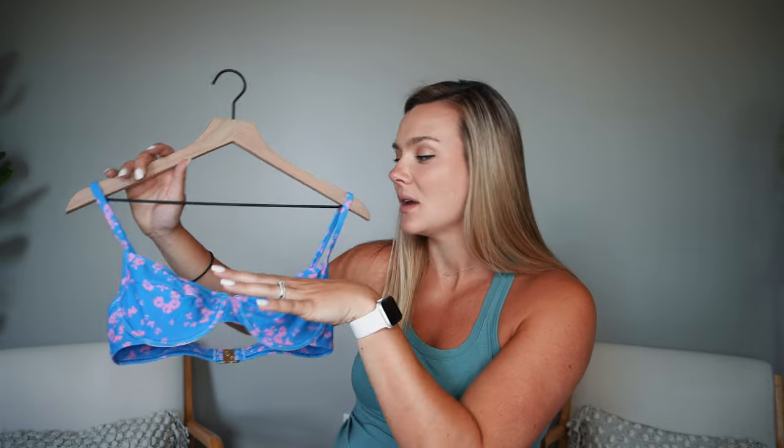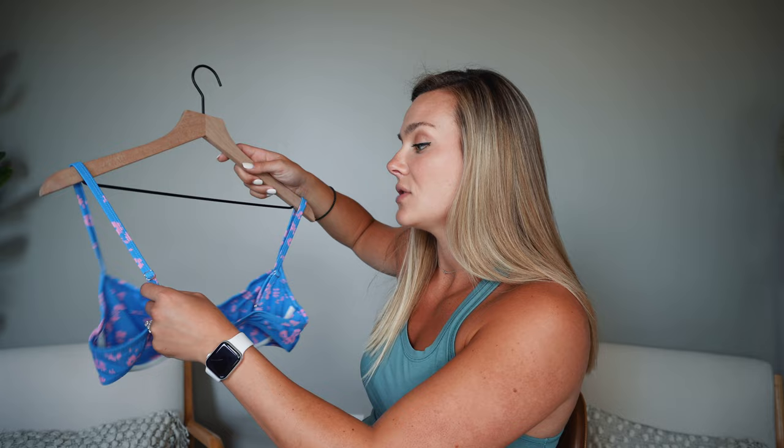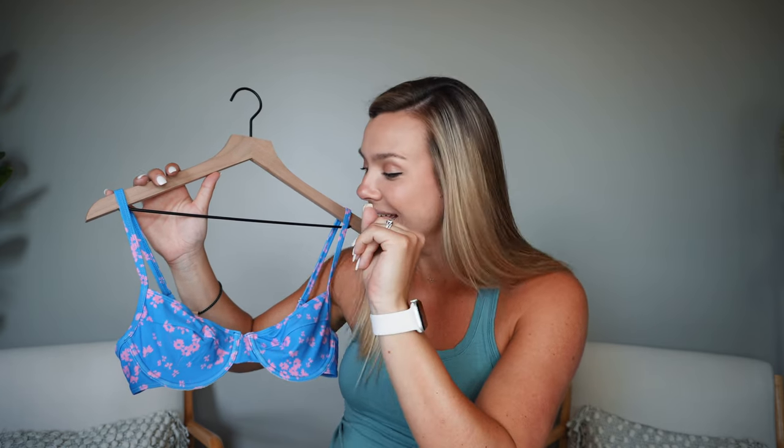There is a pattern to it, which I feel like helps rather than just being a solid color. There is the true clasp in the back, and then the straps are adjustable. I definitely am more busty right now because I am pregnant. So I think that's why this top worked so well for me. Pre-pregnancy, I don't think I would have been able to wear this properly because I was definitely part of the itty bitty titty committee.